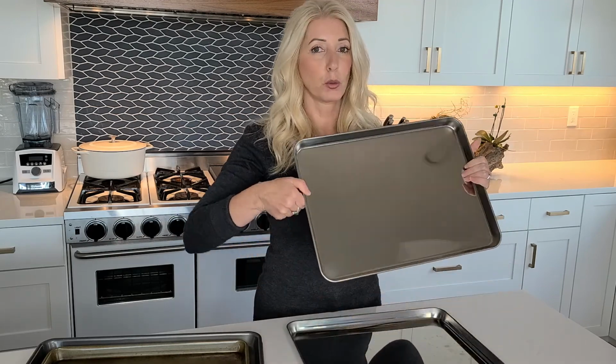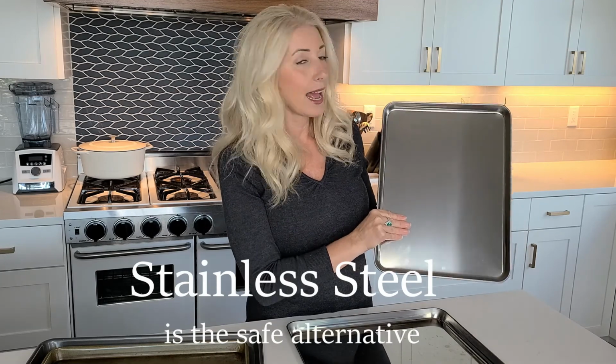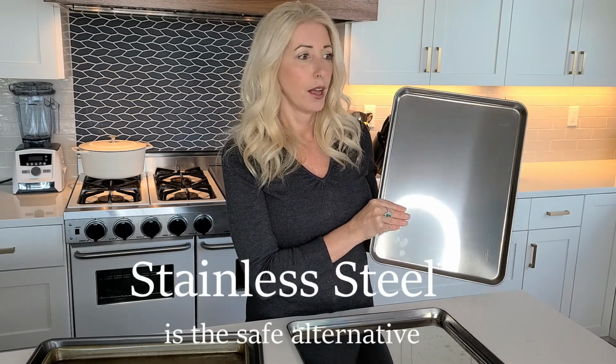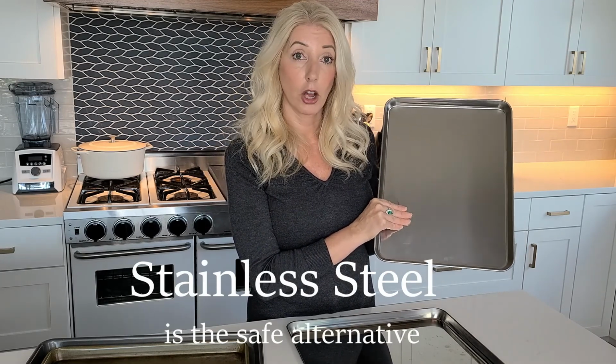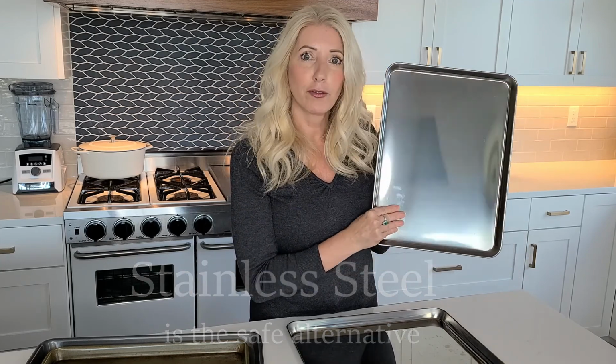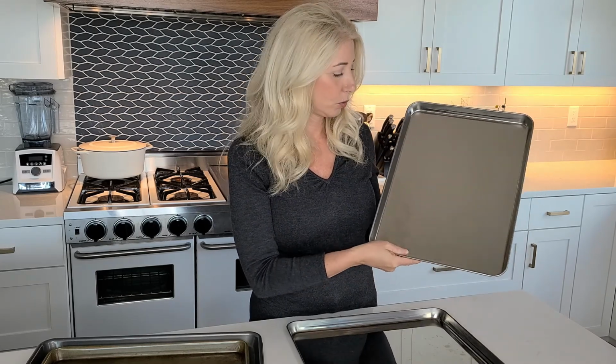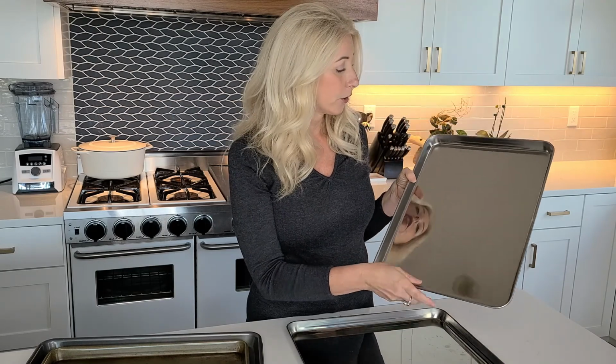And so what is an alternative? What do you do instead? Well, here's what you do. You go to stainless steel. And this is an excellent stainless steel set that I got recently. A colleague referred me to this set. It's beautiful. Look at how shiny it is. It's perfect. It's very lightweight, which is fantastic. This one is brand new. I haven't used it yet, so it's perfect.